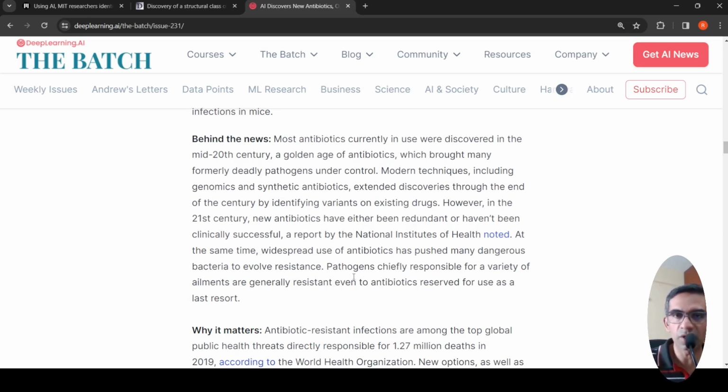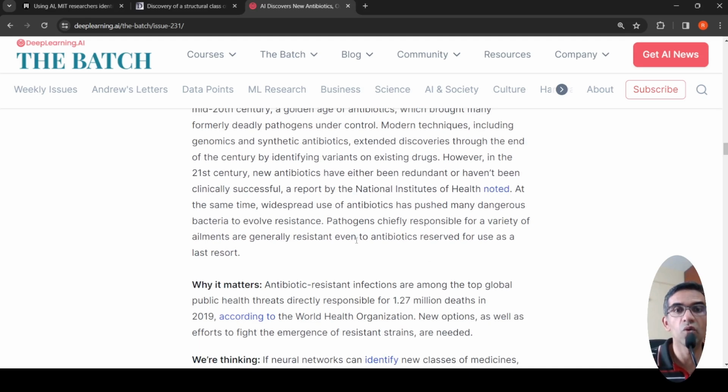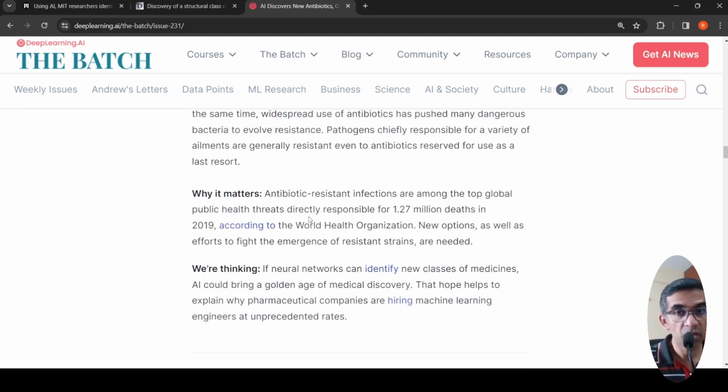And there is also widespread use of antibiotics, because of which you have antibiotic resistance present now. So how do you actually overcome this? Antibiotic resistant infections are among the top global public health threats, which were directly responsible for 1.27 million deaths in 2019 according to WHO. So newer options as well as efforts to track the emergence of resistant strains are much needed.